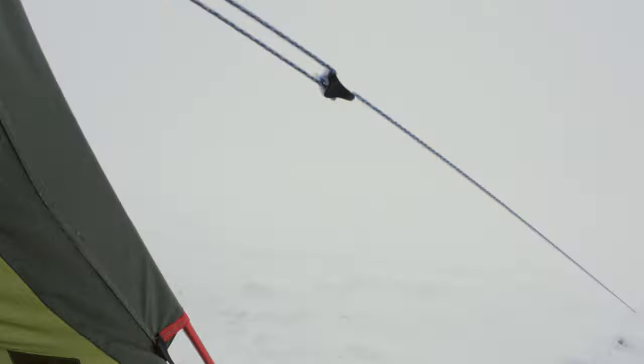We are complete whiteout at the moment, so it's good. People won't be able to see us from the summit, which is handy. But yeah, look at that. Snow on the guylines. You can see they're getting buried already. So you can see how much it snowed from before.